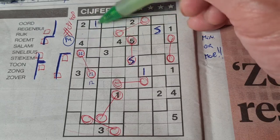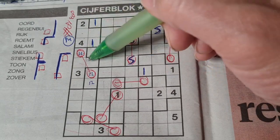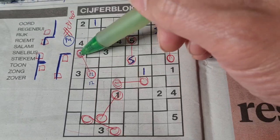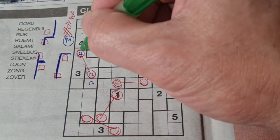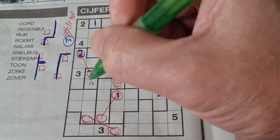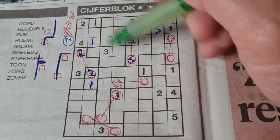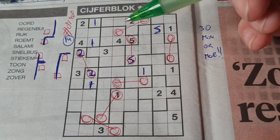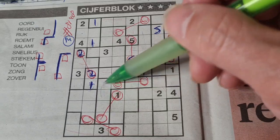These two boxes can be a 1. So one box left for the 1 in this area should be there. 1 or a 2, I've marked this box with 1 or a 2. We have a 1 here, so it can't be 1 anymore. This box should be a 2. Is connected with that box, should be also 2. One box left in this dual box for number 1.